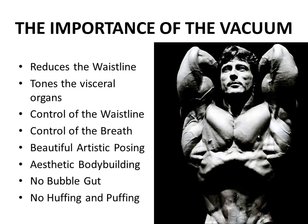So let's look at the importance of the vacuum. Of course, the vacuum itself, the practice of it, reduces the waistline, and in doing so, it tones the visceral organs. By that I mean the actual organs inside the abdominal region, that is the intestines, the liver, etc. Now, when you pull the stomach in, the organs get pushed, there's pressure on them, and the blood that is inside them has a chance to be circulated out, which brings new blood to the region. So it's a very health-producing practice, which I'll go through a little bit later on.